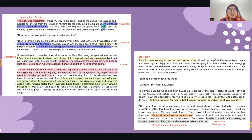Okay, so as you can see here, the graceful swans looked so peaceful, their long necks curving like an upside down U. So you can imagine that their necks are curvy and in a U shape. You can imagine, like you can see the swan in front of you. Okay, and then the writer introduced the problem.